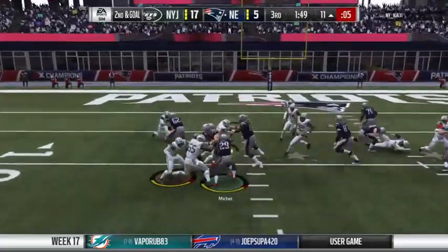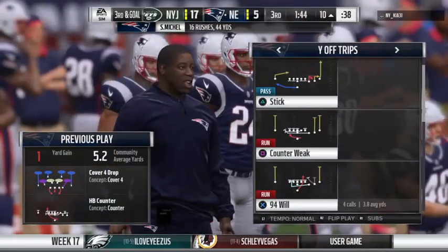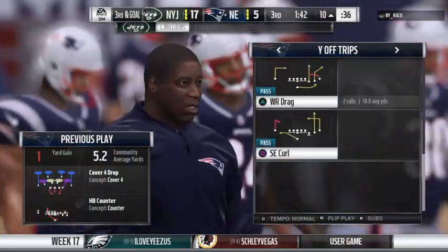They'll give it to him up the middle. And he'll get this one down to about the 10-yard line. Only a yard there, and that'll bring us to 3rd and goal.